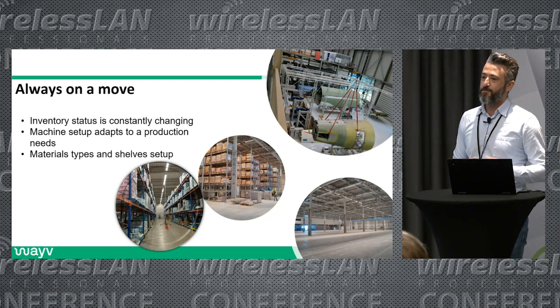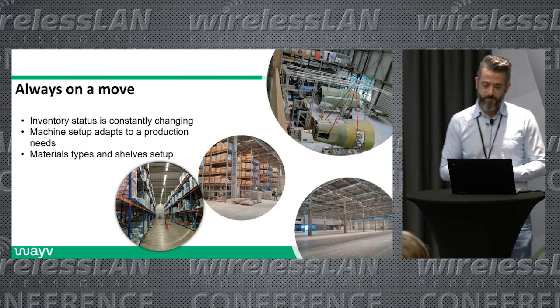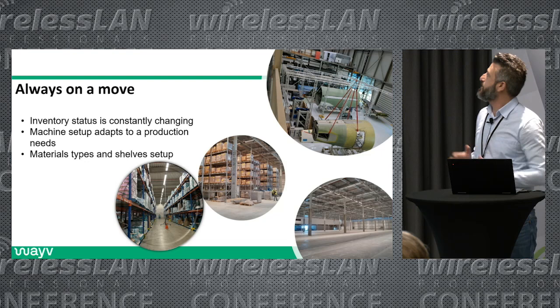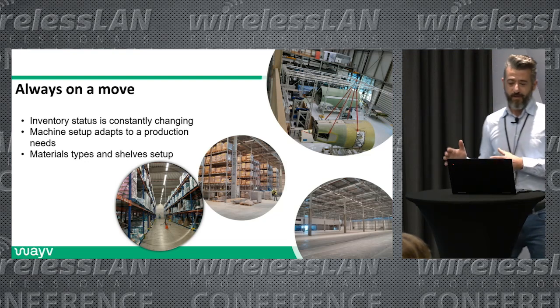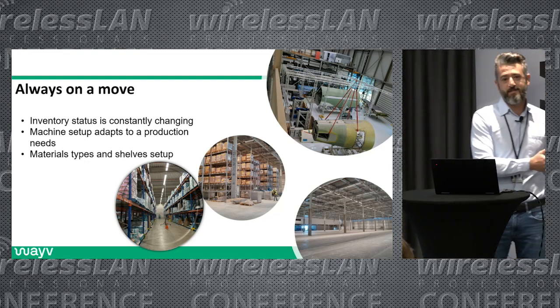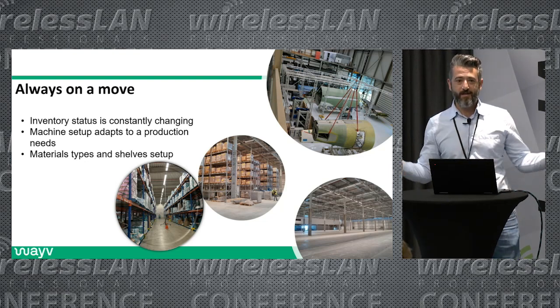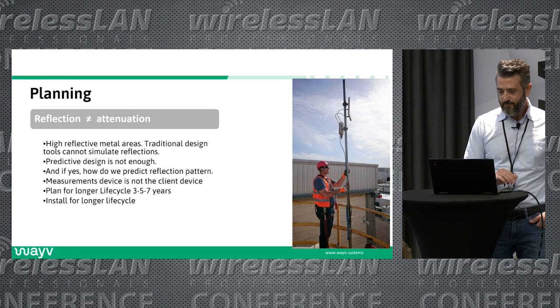Areas like this, you don't have a lot of places to install your access points, and you design based on full occupation or full production line. At a certain point, they take that part of the airplane and move it completely. Either they block one of the access points, or they just open the whole area and access points start shouting at one another.